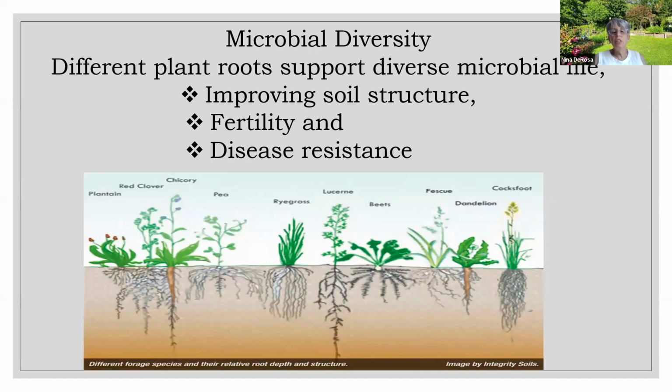Now, microbial diversity, how do we get that in our soil? And of course, it's roots. Our soil should have living roots in it at all times. And we try and do that with cover crops and vegetables. We do crop rotation and succession cropping. So we keep things in there constantly, because the roots and the microbes in the soil are what protects your soil and gives it nutrients. So that is an important thing.